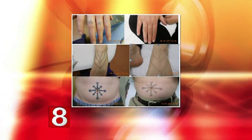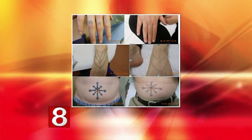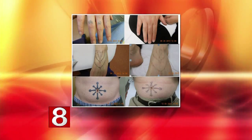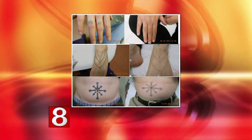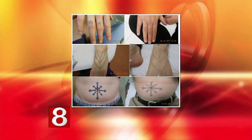All right, let's take a look at the other before and after pictures because it's pretty impressive. The first picture, the befores are on the left of the screen and the afters are on the right. And the first one was not done professionally. It was done in somebody's backyard. So it was an amateur tattoo. And in one treatment, it was gone? It was gone. Wow. You can see that picture.